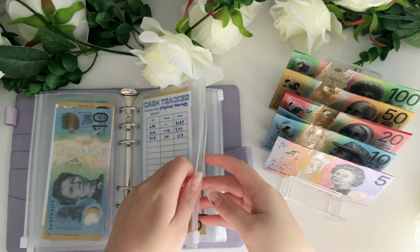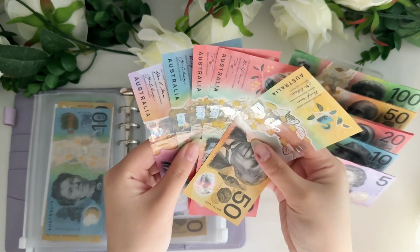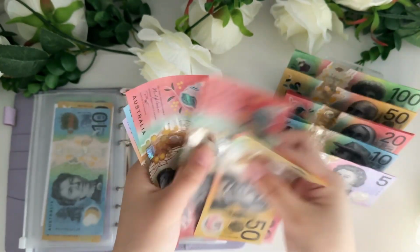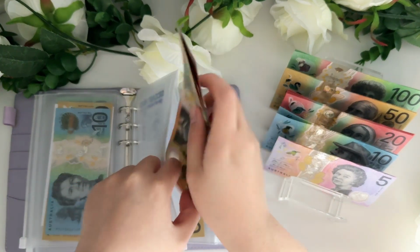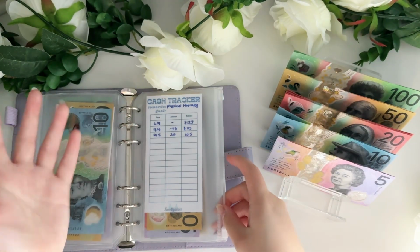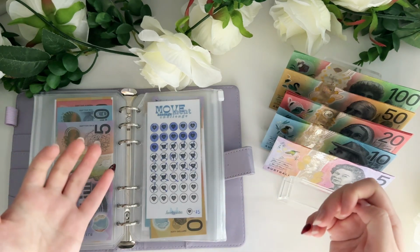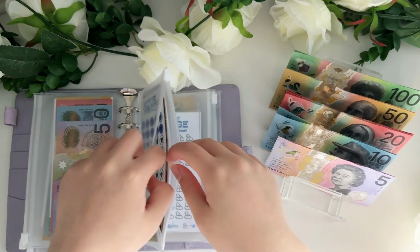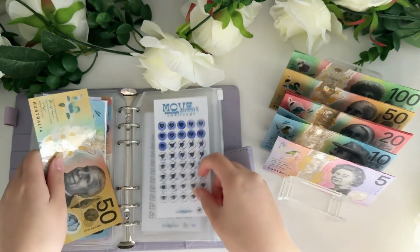Physical therapy will be getting a $20. Actually, I didn't write it there, so I've got to change it later. Again, I have lots of back issues, and you gotta spoil yourself sometimes. You work hard to have the money to spend on yourself, and for me, that looks like getting my back fixed. Movement is getting $40.